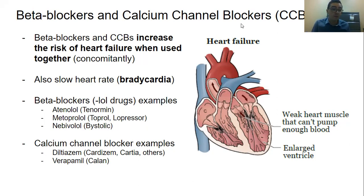They also slow the heart rate or cause bradycardia. That's a slow heart rate. You might recall tachycardia as a fast heart rate. Bradycardia is a slow heart rate. So we want to avoid, if we can at all costs, the combination of beta blockers and calcium channel blockers in therapy for patients with heart failure, high blood pressure, hypertension, or any other sort of cardiac disease which might warrant the use of one or both of these drugs.